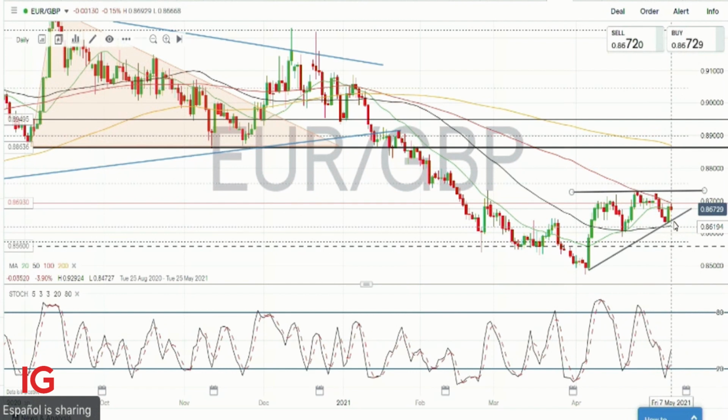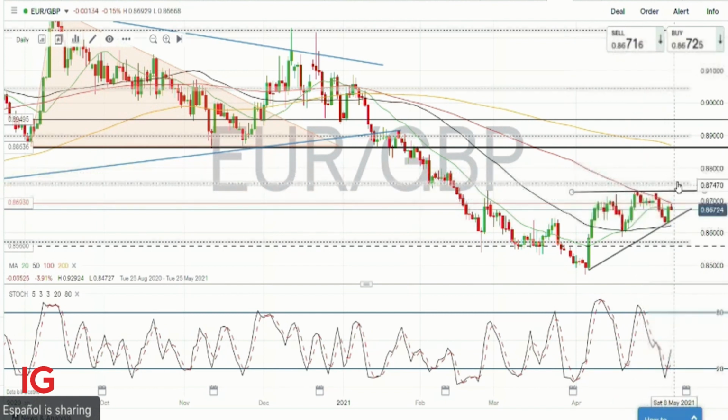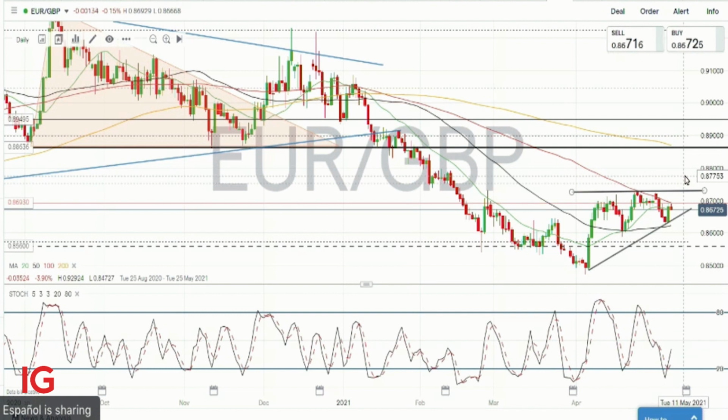If we see an SNP majority, I think we'll break this level easily, and then we'll head towards the upper level of the triangle, here just around the 0.8725 area. It has been strong resistance in the last few weeks, also back here on February 26th, when we tried to see this rebound in price. So it's definitely a key area to look out for. This is where I'm going to be looking. If the SNP get a majority, are we able to see the pair push above this key level and then head toward hopefully the 0.88 level? But definitely focus on that going into next week with euro sterling.